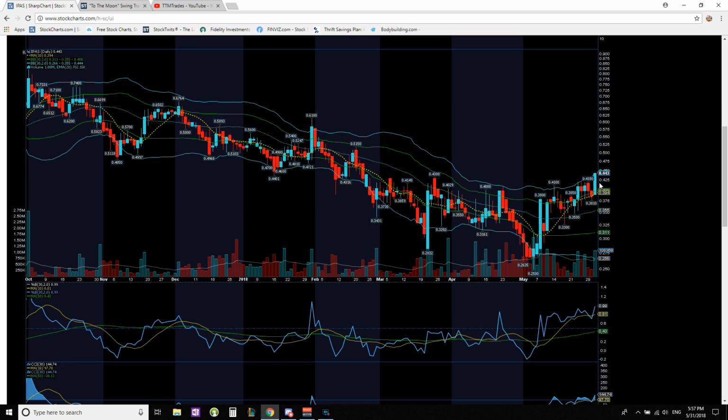Yes, we pushed and made a higher high right at 44.3. And yes, it's right in that top Bollinger Band, and the volume is holding steady. Yes, all of these are great things.